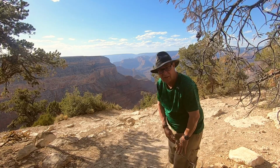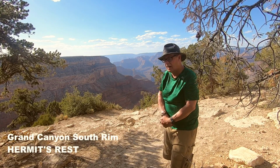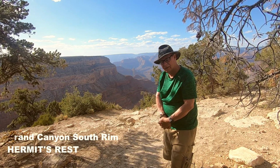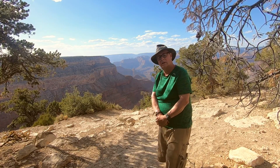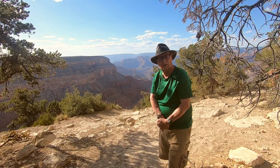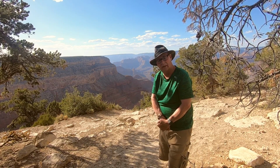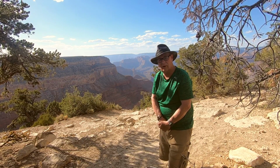It's about 5 o'clock here in the afternoon on a Monday, and I'm here at Hermit's Rest of the Grand Canyon. I've shot a lot of shots down in the Grand Canyon today, as well as we did our helicopter ride this morning, which is very well worth it. If you come up here to the Grand Canyon, be sure to book the longest helicopter ride possible, because you'll need it just to see the whole canyon. And we did see just about everything within, I think, a 45-minute ride.